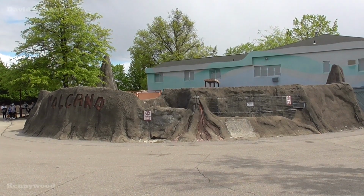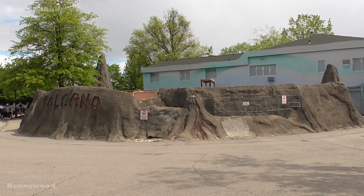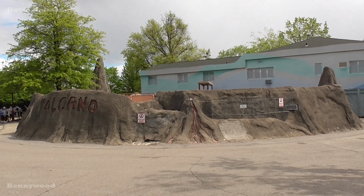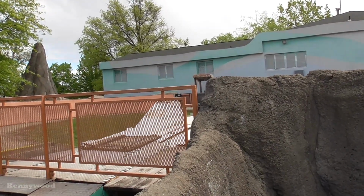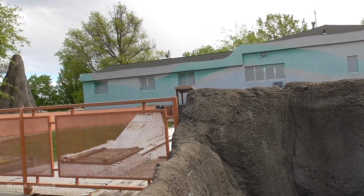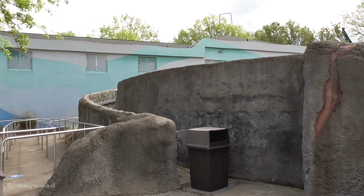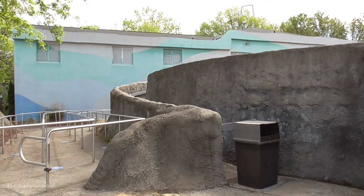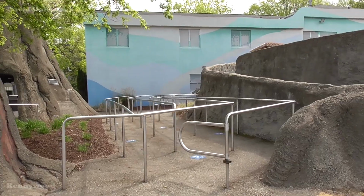Here is where the Volcano used to be. The facade and queue line are all still here. However, this was also removed last year. This volcano is permanently dormant.